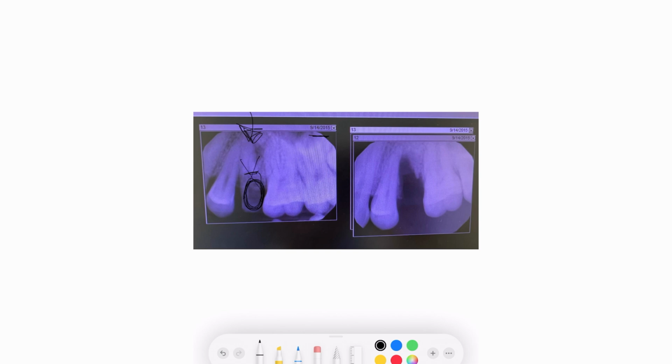So they extracted this tooth and look at what happened. All of that bone totally missing. This poor little tooth right here only has half of the bone support. I would not be surprised if this tooth is loose, because there is no way you lose half of the amount of bone support and the tooth is going to stay solid, much less if then you want to try to put a bridge on this tooth.